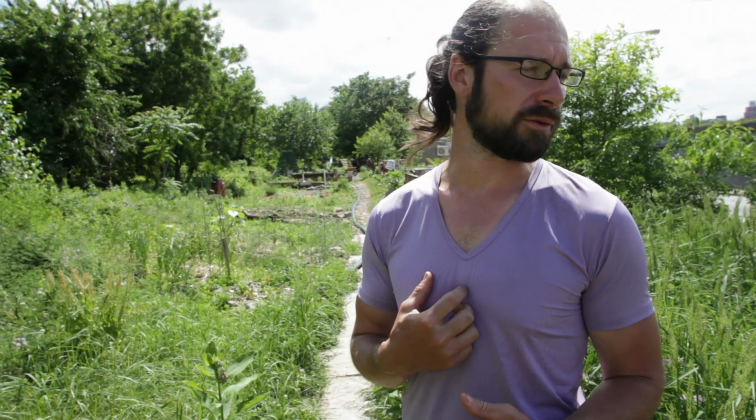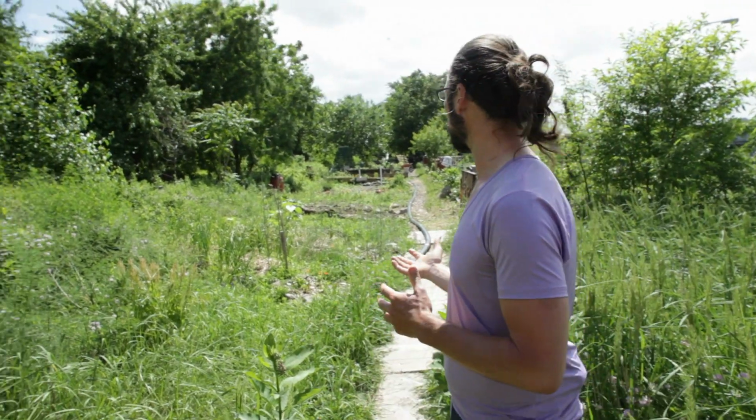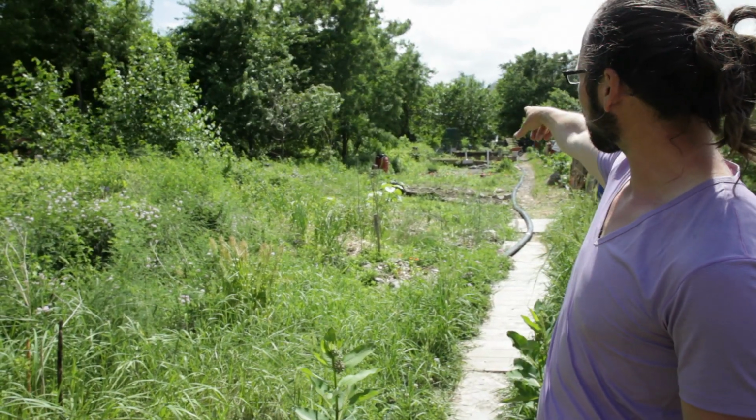We weren't really willing to wait on waiting lists for the community gardens around here, which can be upwards of 2 to 3 years to get a little 4x4 plot in a community garden. There's such a rare resource here in the city. So we just decided to start a new garden. And we cleared basically from where I'm standing up to maybe that green structure up there.